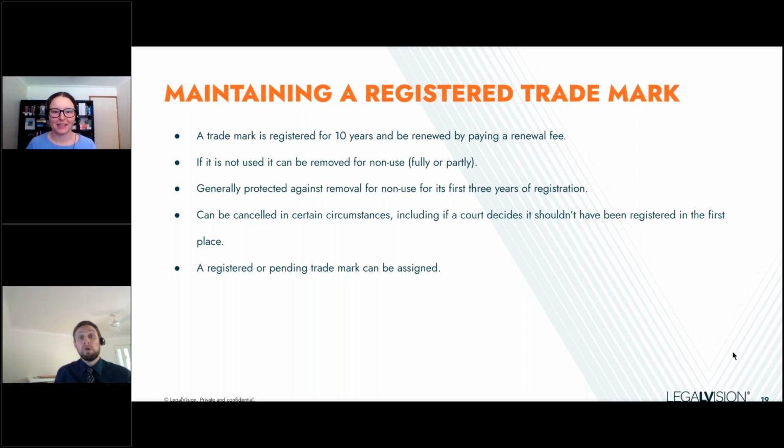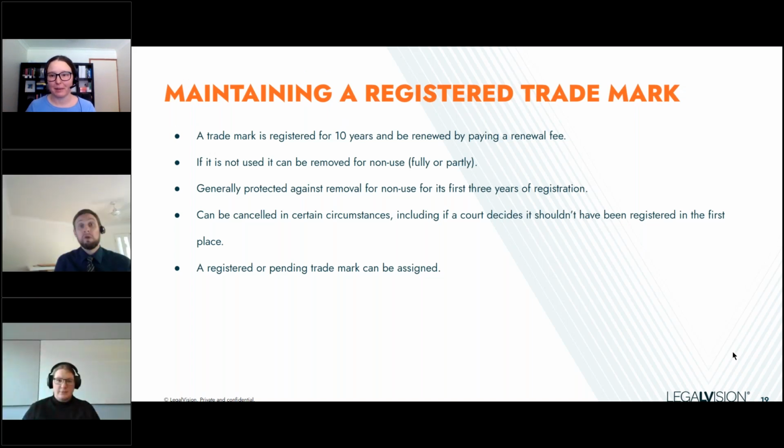So I'll just summarise the points on this slide. Your trademark is registered for 10 years and you can renew it for subsequent 10-year periods by paying renewal fees. You should bear in mind that you should use your trademark to keep it valid, otherwise it might be removed for non-use. You generally have the first 3 years to make some use of the trademark, so you don't need to use it immediately upon registering it. And in some cases, a trademark can also be cancelled, including by way of court action if it shouldn't have been registered in the first place. And finally, a registered or pending trademark can be assigned from owner to owner.